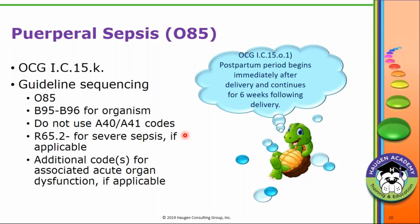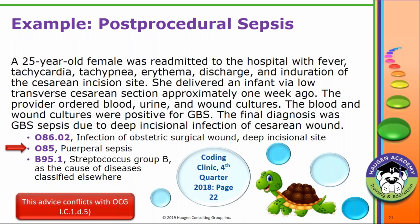Now, if you're wondering what the postpartum period is, it is defined in the official coding guidelines in this little bubble here as beginning immediately after delivery and continuing for 6 weeks following delivery. In Coding Clinic, fourth quarter 2018, the one that just came out a few months ago, they gave an example of a woman who came in with fever and induration of the cesarean incision site. They worked her up, they did all these blood cultures, and then the final diagnosis was GBS sepsis due to deep incisional infection of cesarean wound.